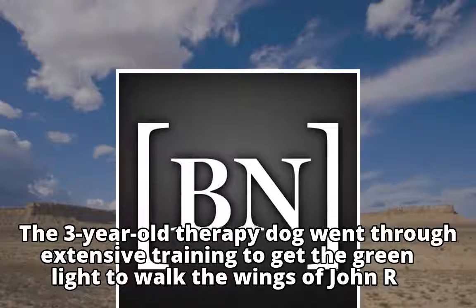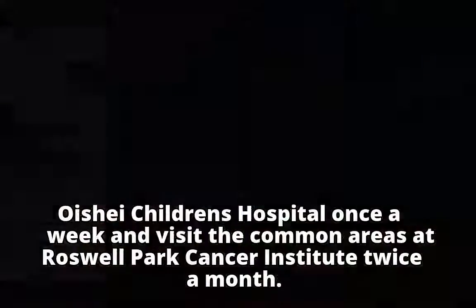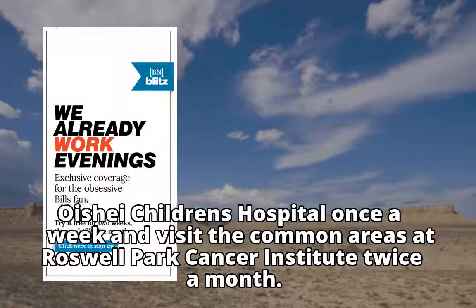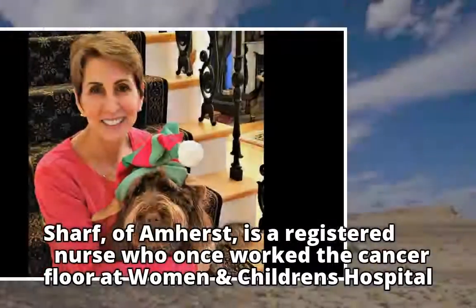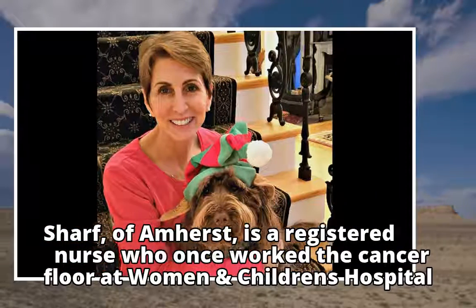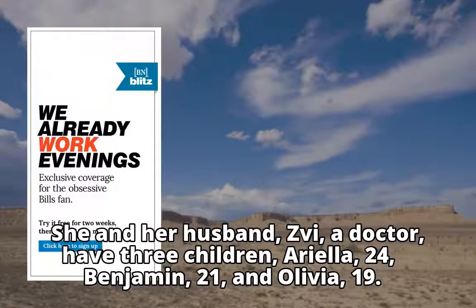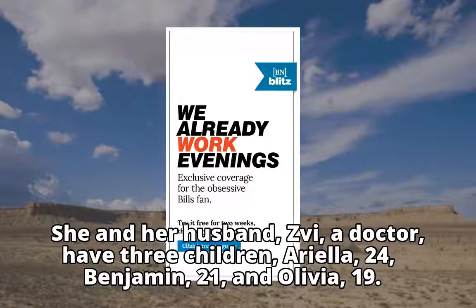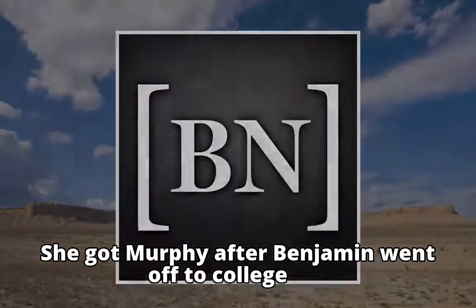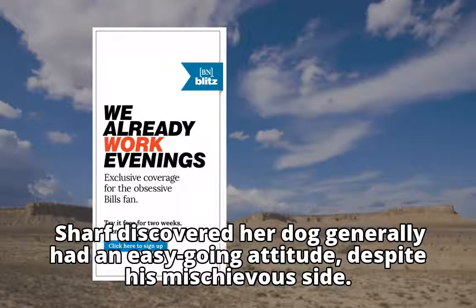The 3-year-old therapy dog went through extensive training to get the green light to walk the wings of John R. Oishei Children's Hospital once a week and visit the common areas at Roswell Park Cancer Institute twice a month. Sharf, of Amherst, is a registered nurse who once worked the cancer floor at Women and Children's Hospital. She and her husband, Zvi, a doctor, have 3 children, Ariella, 24, Benjamin, 21, and Olivia, 19. She got Murphy after Benjamin went off to college. Sharf discovered her dog generally had an easygoing attitude, despite his mischievous side.